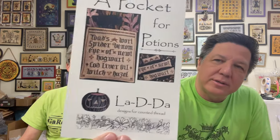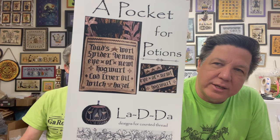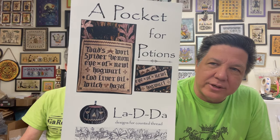All right, so La-di-da is our first L designer, and this is a pocket for potions. Oh, I love this one. It's a quickie. I could do that really quick. I need to do it. I say that every time, don't I? But you guys expect it now.